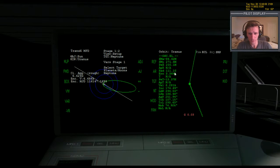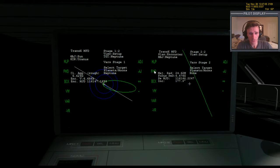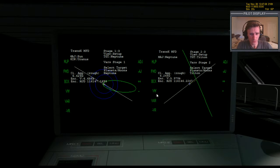We're far enough away now from Uranus that our stages have updated, and I want to set up the mid-course correction. So I'm going to go forward on this side, and I'm going to target Triton. Come forward on this side, view the encounter, and come over to setup. Actually, let me come over here to setup and go through, and I want to view target. Yeah, there we go.